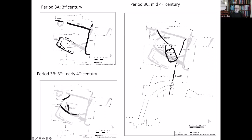And then sometime probably after the 320s, towards the middle of the 4th century, the line of the enclosure is redefined by a ditch a little bit further to the west, and another timber building on a new axis is constructed overlying the period 3B ditch and the earlier houses, with a couple of drains associated with it.